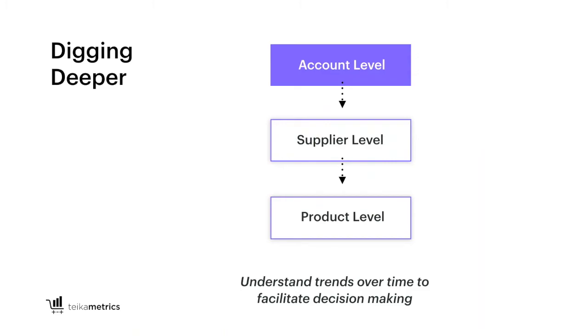It's important to dig deeper and not only understand the data at your account level, but also view it at supplier and product level to see, how are your suppliers performing? Is there anything you can take action on to improve those relationships? Or do you want to stop carrying their products? And same thing at the product level.